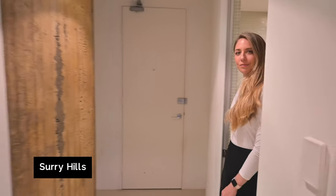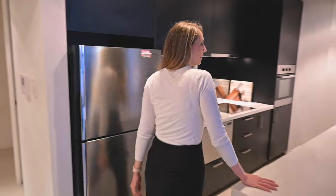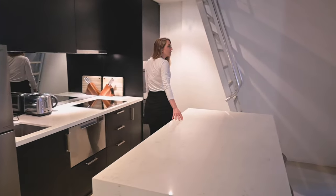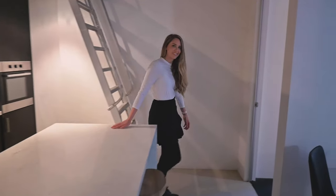For accommodation, we are staying at this Airbnb in Surrey Hills. Now, I love staying in Surrey Hills. It is such a great location. It's really easy to get here from the airport, and then it's close to everything we want to see, eat, and do. Plus, there are loads of great restaurants, cafes, and bars in the area.